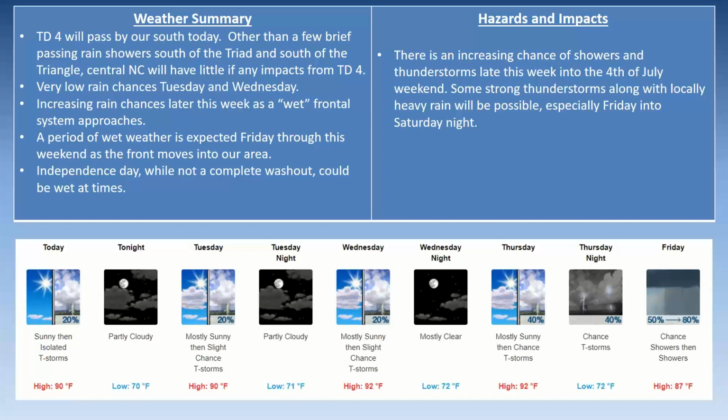So anyway, all right. So that wraps up the details here. Tropical Depression 4, not a concern for us other than a few brief passing rain showers near the South Carolina border. Mostly dry Tuesday and Wednesday, and then we're going to watch that frontal system approach for the late week, Friday through the weekend. Independence Day. Right now, I'm not going to call it a washout, but it could be wet at times. And then just know that some strong thunderstorms could occur with locally heavy rain Friday into Saturday night. So that could set us up for a flash flood concern. So we'll see how that all plays out.